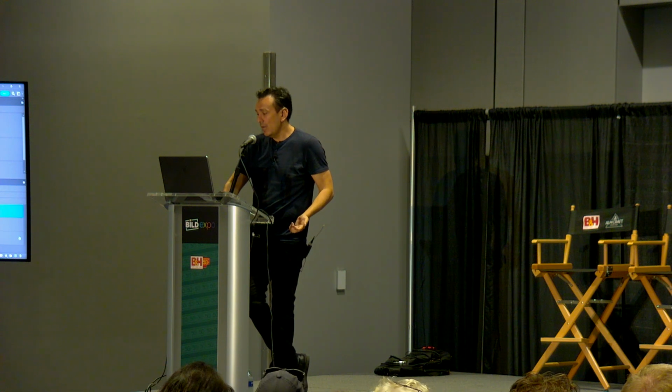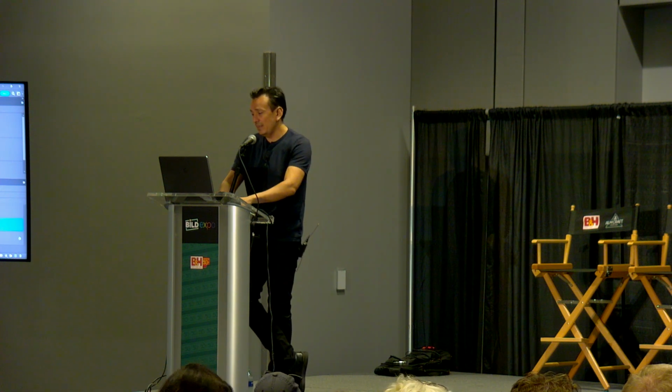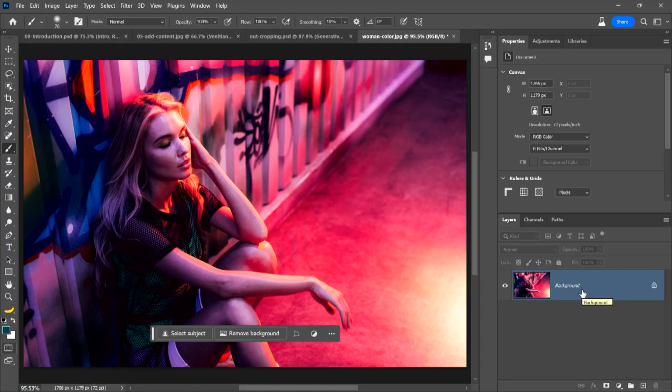So I guess the main point of this specific demo is that you need to keep in mind what the tool does rather than what the label says, because you would have never thought that you could neutralize an image by using the Colorize feature. So I hope that this is beneficial for you.